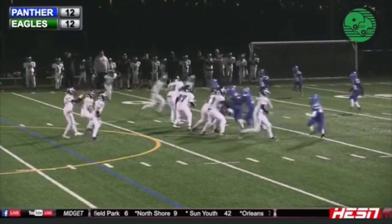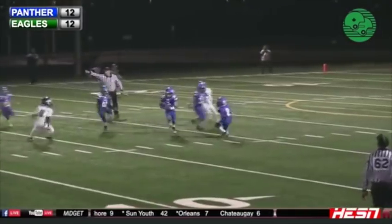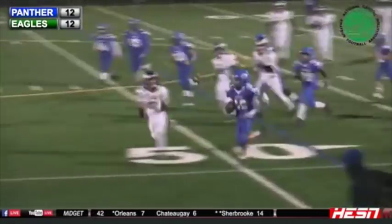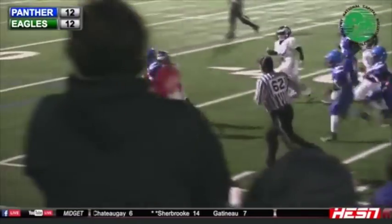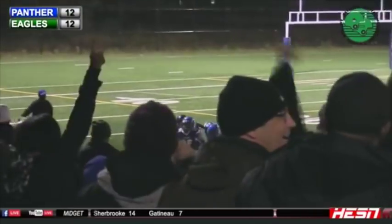What do we think's coming, Jess? Well, I'd be surprised if it wasn't a corner, but it's over the top. It's intercepted. Intercepted over the middle. He might have enough to go the whole way. He's going to try to be caught. He will be caught. Oh, he gets loose. Unbelievable. Finally ripped out of bounds.